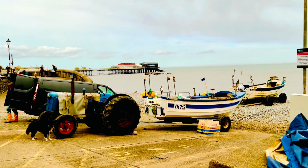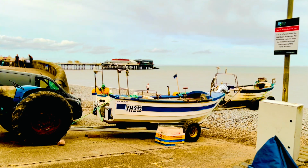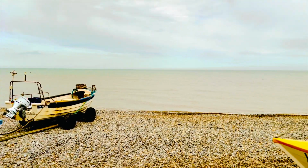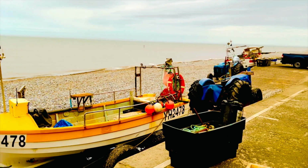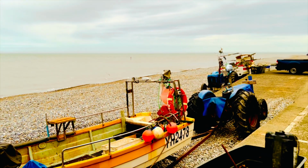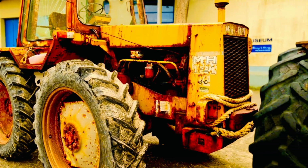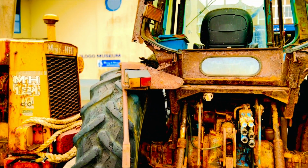See Cromer Pier there in the background. And we've got the old fishing boats. On the front here, they launch and go out to sea. There's plenty more to see around here as well. They're working on trailers, they're doing all sorts of things at the moment. Good old tractors. I don't think this one here has been very far for a long time.